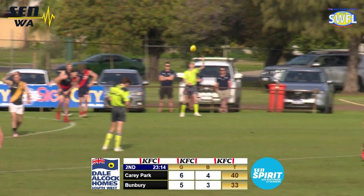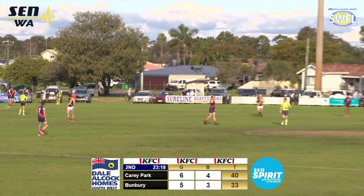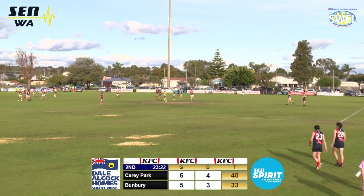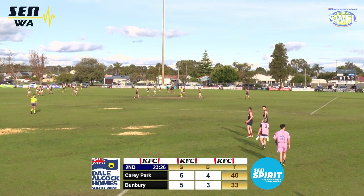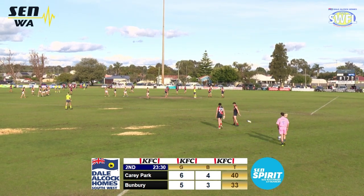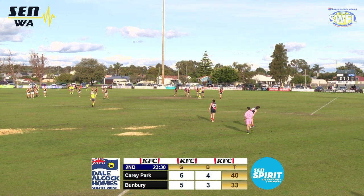It is half-time at Carey Park, and Carey Park, a magnificent second quarter by the Panthers, 6 goals, 3-39. They lead Bunbury 5 goals, 3-33, and I think we better have a bit of rest so Weaver can catch his breath. Thanks. We'll be back in a short while and have the Hungry Hollow half-time chat.